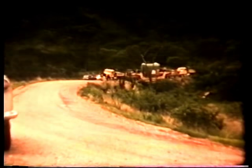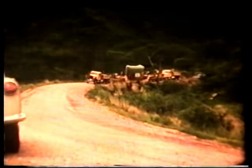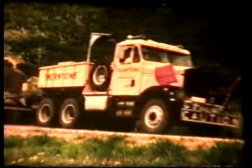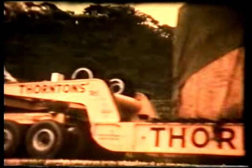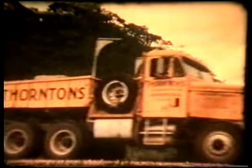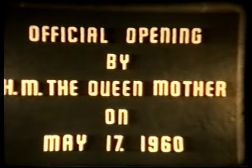Some very heavy loads had to be transported to site on special low loaders. Here you see a transformer weighing 120 tons on its way. The Great Kariba Dam was opened on May 17, 1960 by Her Royal Highness the Queen Mother. The pictures were taken in slow motion because of the poor light under the canopy.